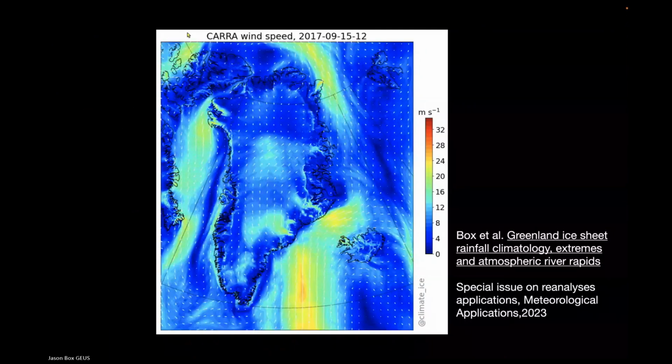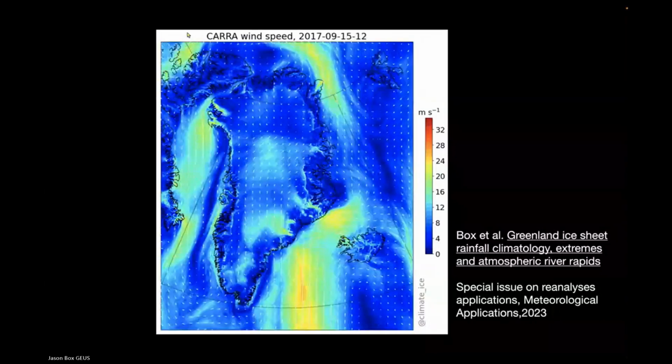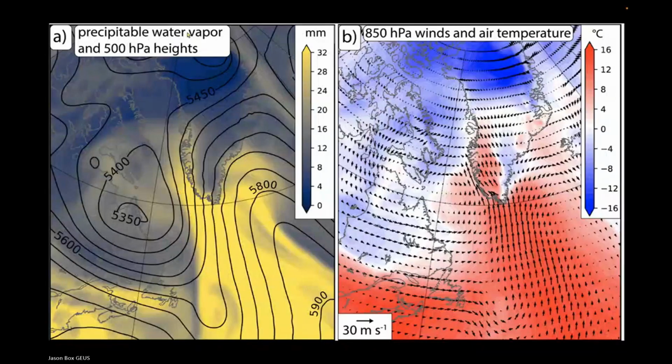The winds, very strong onshore flow, above 30 meters per second, delivered huge amounts of not only moisture, but heat at a time of year, September 14th, at the end of summer, with stormy conditions returning to the North Atlantic. This is ERA5 data on the left. The yellow colors are precipitable water, so you could argue it's an atmospheric river. And on the right, you'll see the red colors. These are temperatures above melting, well onto the southern Greenland ice sheet. So strong onshore flow, lots of heat and moisture. It's a funny circulation with a low to the southwest and a high to the southeast.